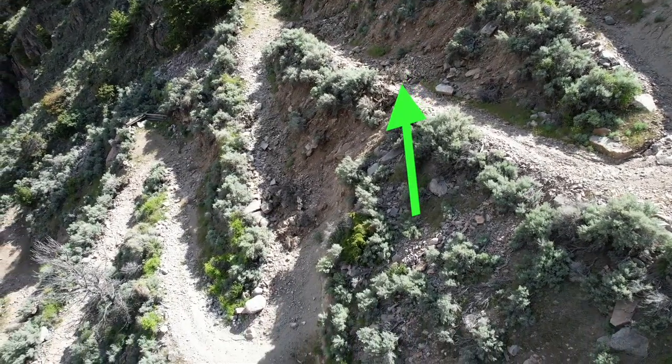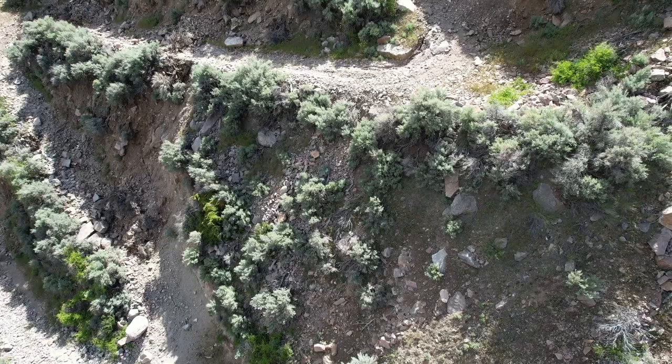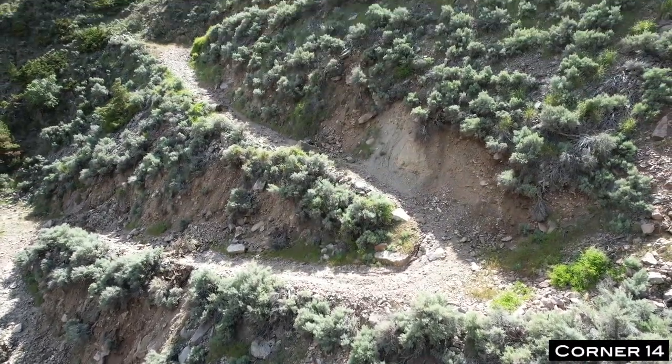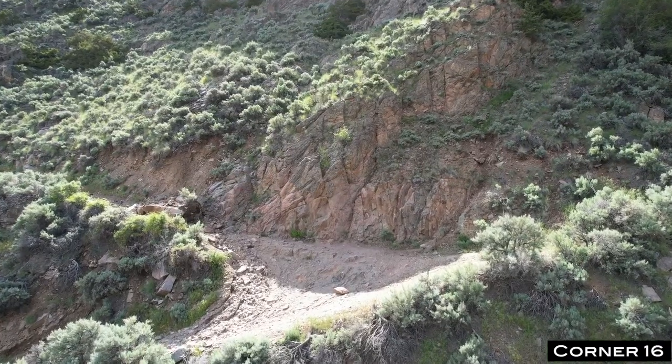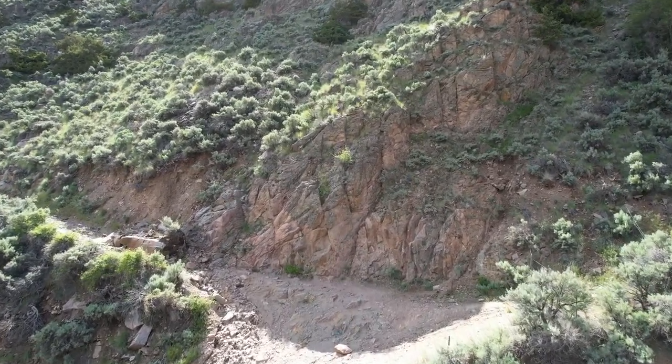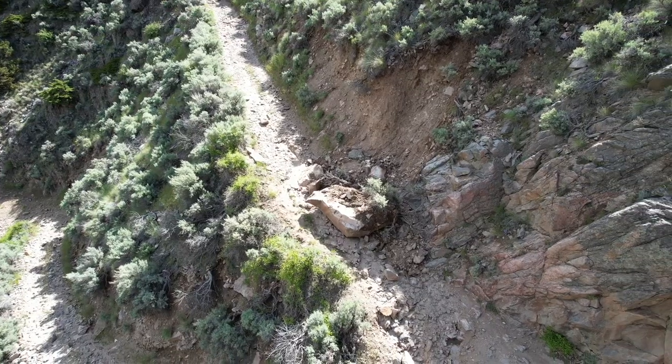This is the most concerning area of the road, in my opinion. And that is one big boulder.